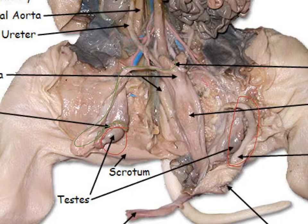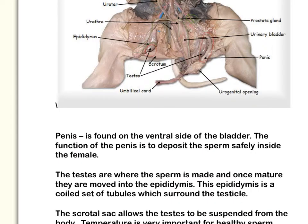So some other structures you can see in this picture is the bladder here, and right in this area right here is a hole called the inguinal canal, and I'll talk a little bit about that. So let's talk about some of the functions of these structures that I had just pointed out. The first one we'll talk about is the penis. Again, the role of the penis is to deposit sperm safely inside the female.